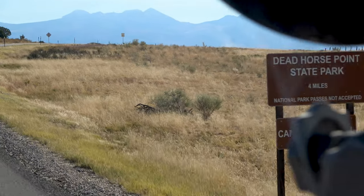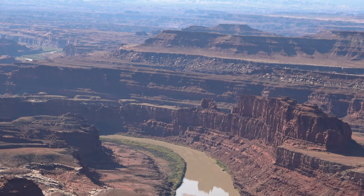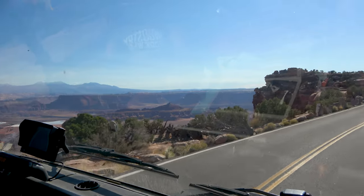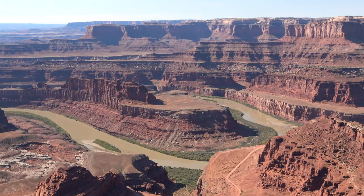On our way to Moab, where we will do something really special, we make a stop in the Dead Horse State Park. According to the legend, the park is named Dead Horse because it was used as a natural corral by cowboys in the 19th century, where horses often died. So nice views, but not such a nice history.